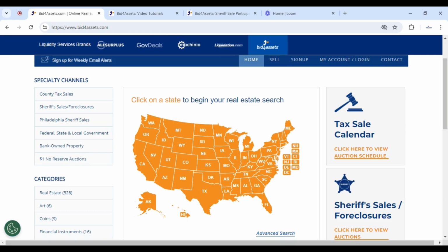In this video, we are going to be talking about how to participate in Pike County, Pennsylvania sheriff sale auctions on Bid for Assets. A sheriff sale is a public auction to facilitate the sale of property that has been repossessed due to an unpaid debt. The proceeds from that sale are then used to satisfy that debt. In many cases, this sale results from a mortgage foreclosure.